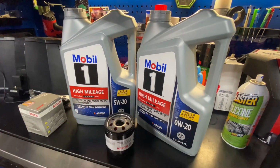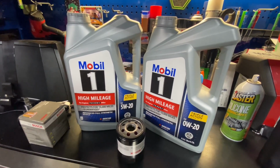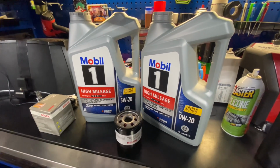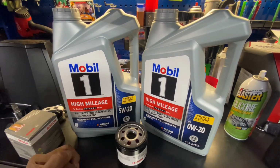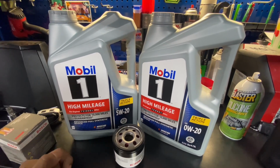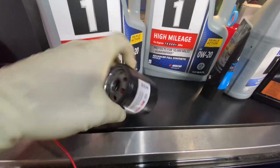I change my oil anywhere between 6,500 and maybe 7,000 miles, whenever the truck lets me know to change it. I've been using Mobil 1 ever since maybe my fifth oil change, because I got four free from the dealer. It's been highly recommended by some of the service members over at the Chrysler dealership. They recommend Mobil 1 and any type of synthetic. Knock on wood, it has worked wonderfully for me over the years.